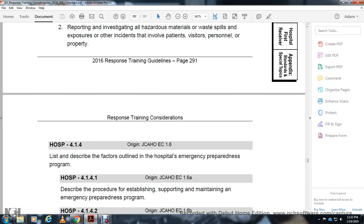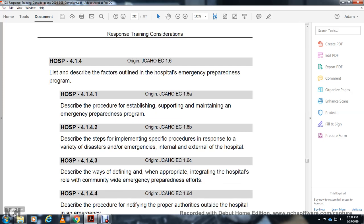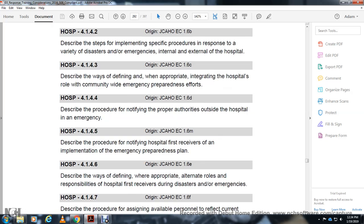Let's describe the factors outlined in the hospital emergency preparedness program. Describe the procedure for establishing, supporting, and maintaining the emergency preparedness program. Describe the steps of implementing specific procedures that respond to the various varieties of emergency, internal and external to the hospital. Describe the way they define the appropriate integration of the hospital role with community-wide emergency preparedness efforts. Describe the procedure to notify the proper facilities outside of the hospital in an emergency. Describe the procedure to notify the hospital first receiving the implementation of the emergency response and emergency preparedness plan.